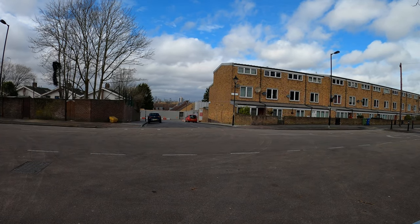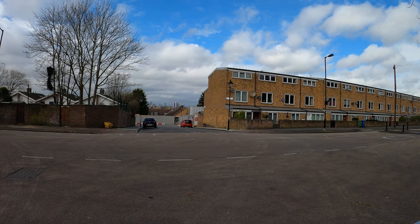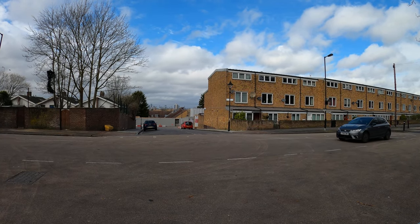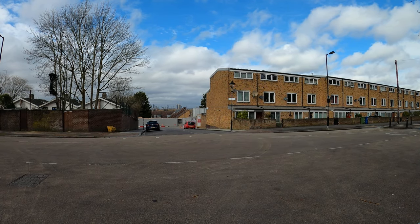Okay. There's a good view from here actually. You can see over into London there. See the Post Office Tower, the Shard. There's a couple of new buildings going up now.